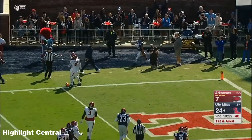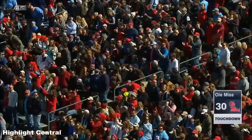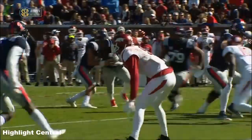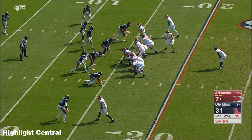Ta'amu will add another touchdown to his stat ledger. His second today, that one from 8 yards out. His first one went 49. They're open because of their size and length. Give them a chance. Ta'amu's done an excellent job. 3rd down.